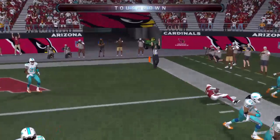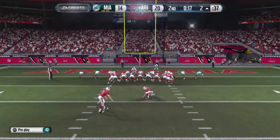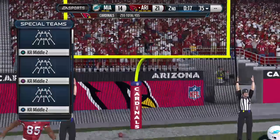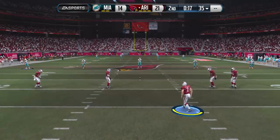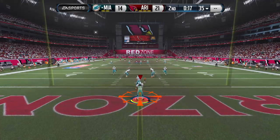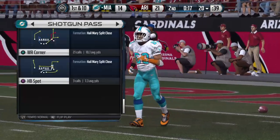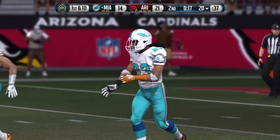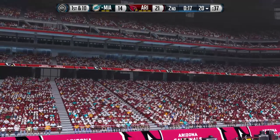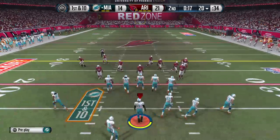On the money. Arizona is in for the score. Touchdown. Good job on that touchdown. That puts them ahead. And it's always, of course, better to be ahead than behind. Cardinals getting ready to kick it away. And this will be a fair catch. No return. The ball's coming out to the 20. The Dolphins getting set now for their next series.